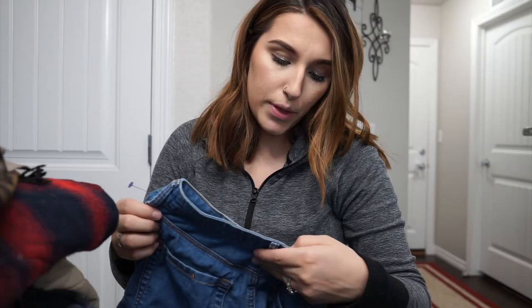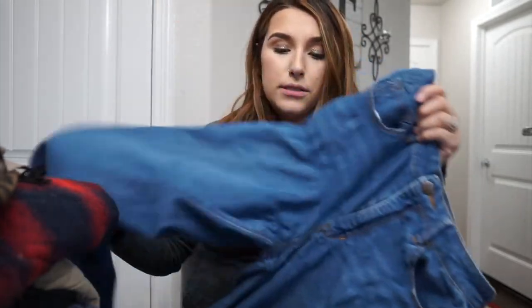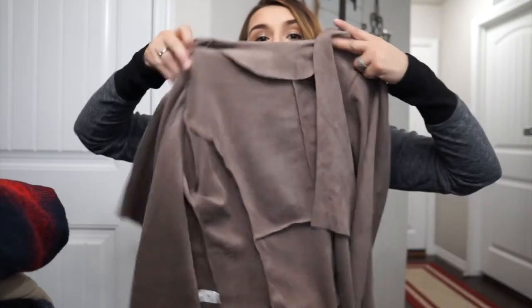Jeans from Bullhead. They're super, super cute. They're just light wash denim with the skinny ankle. I got those. Let me see my pile of clothes. I found this really pretty suede little jacket. It's like a half crop jacket, in this really pretty nude color. I thought it was really pretty.